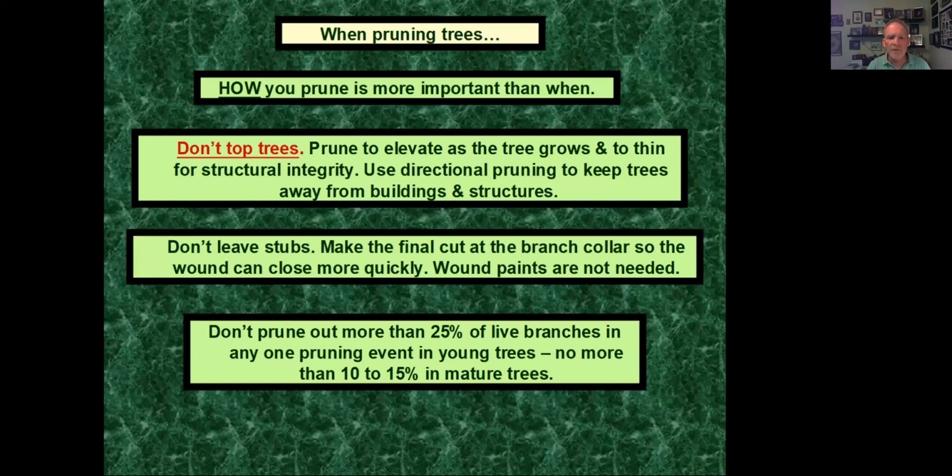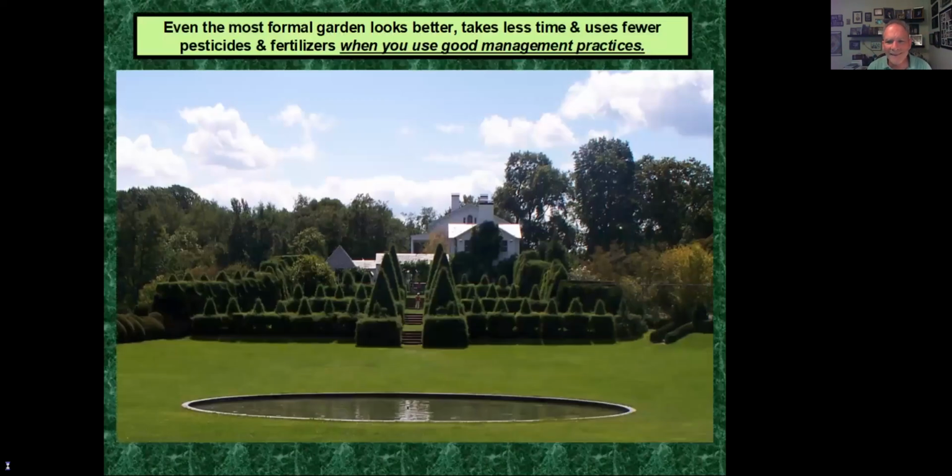Have I said enough about don't topping? Even the most formal gardens. Look at this. This is all hedge clipping, all hedge shearing. This is that Ledoux topiary gardens. This is that green space.